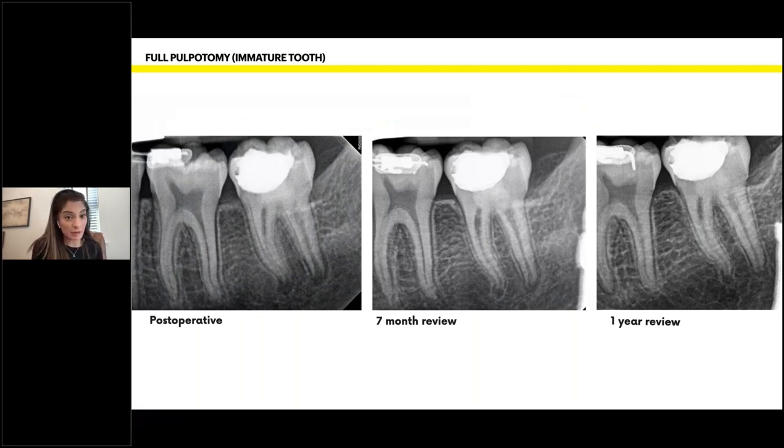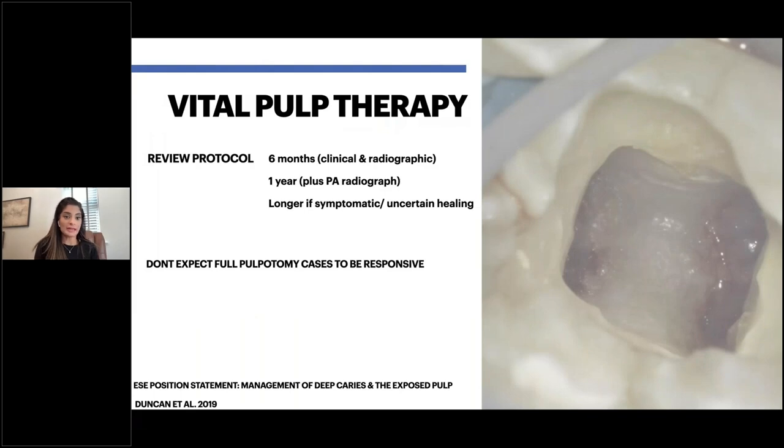So in terms of vital pulp therapy, our review protocol would be a 6-monthly clinical check with sensibility testing and radiographs. You do it at a year again, plus take a periapical radiograph. And if you're uncertain of the healing or the patient's remaining slightly symptomatic, you can continue to monitor yearly for longer.